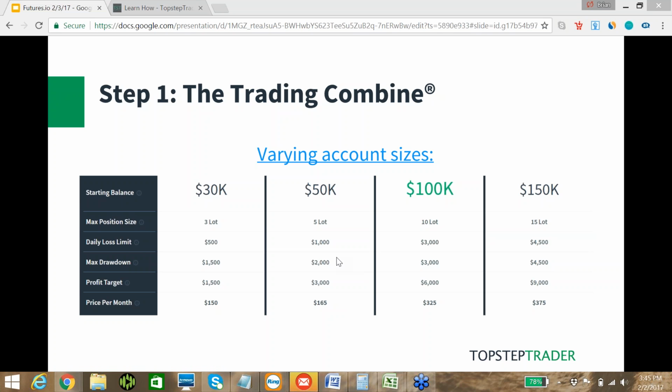Next is your profit target. So the profit target, of course, this isn't an altruistic business. None of us got into trading to lose money, let alone not make any or break even. We're capitalists, right? We want to make money. We want to do well. We want to be able to take money out of the markets and be consistent. So we want to see you make a 6% return. That's the same on every account size.